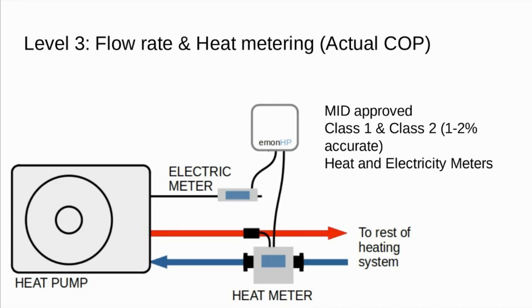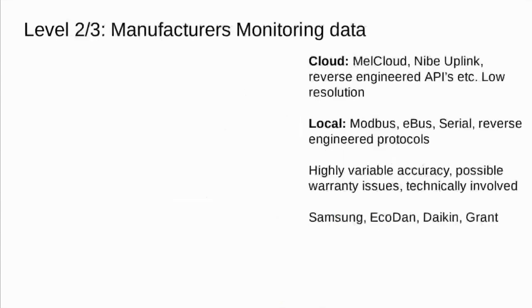And the same with the electricity meter, that needs to be installed in line on the electricity feed. So it's possible to retrofit, but usually requires getting a plumber in to do that and drain part of the system down. Ideally, it would be installed when the heat pump was installed, which doesn't really add any additional cost for the heat pump installation, apart from obviously the cost of the system itself. And unfortunately, heat meters are relatively expensive. That's where you pay for the accuracy.